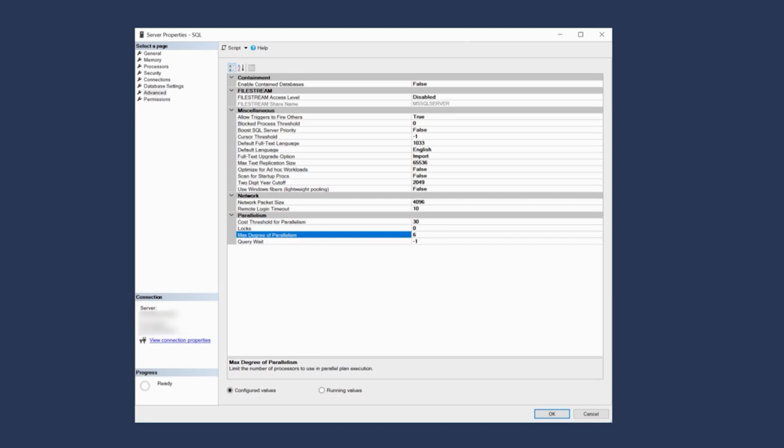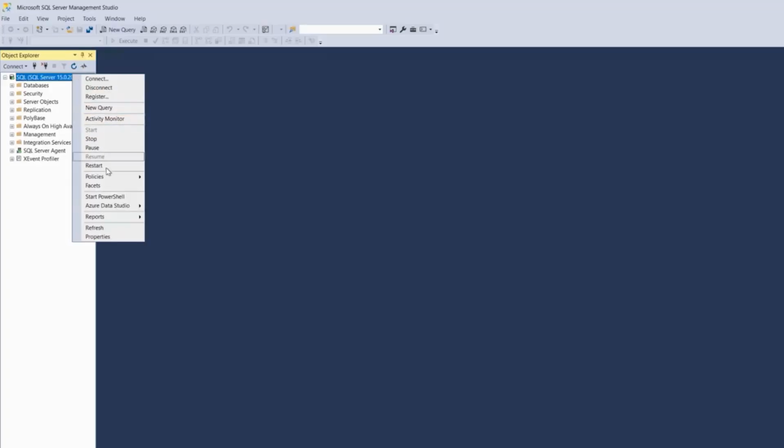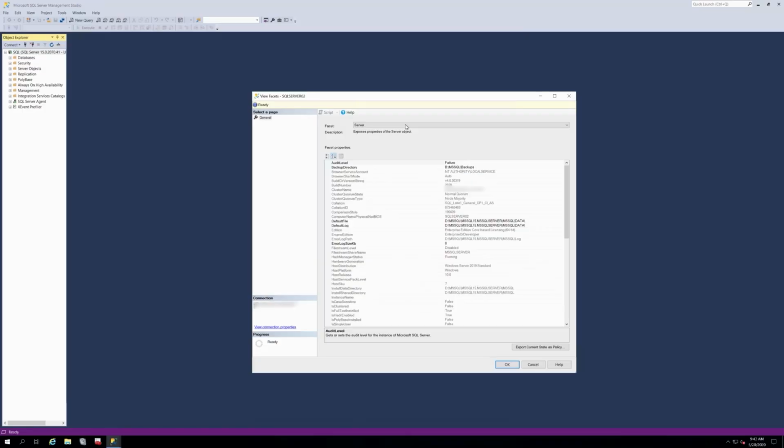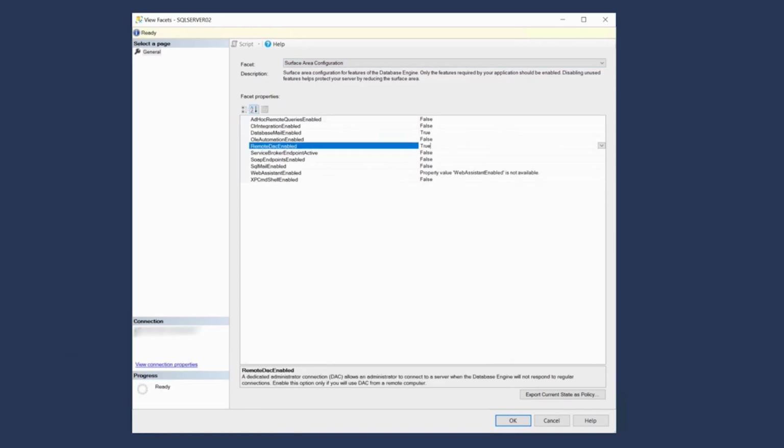And you can also see that max DOP is set to 6, which we selected during the setup. And now I'm going to enable another best practice recommendation. I'm going to right click on the SQL Server instance and select Facets. Select Surface Area Configuration. And now for Remote DAC or Dedicated Administrator Connection, I'm going to set it to True.